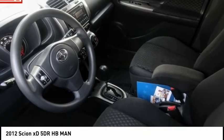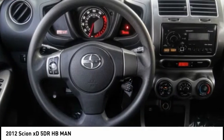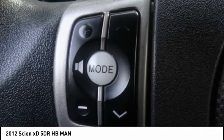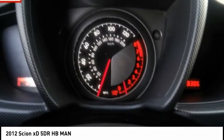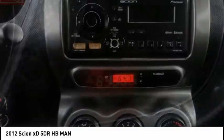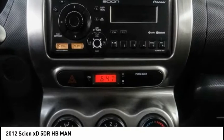Here are some of this vehicle's great options: electronic stability control, brake assist, traction control, remote keyless entry, speed control, front wheel independent suspension, rear window defroster, rear window wiper, low tire pressure warning, trip computer.